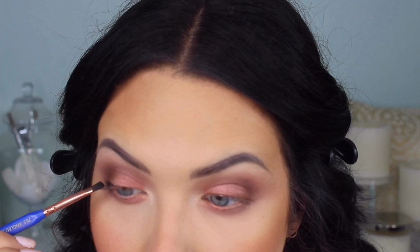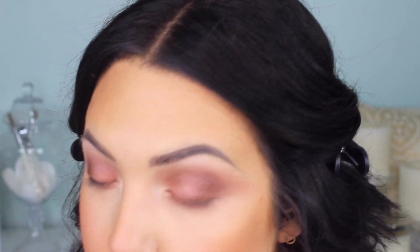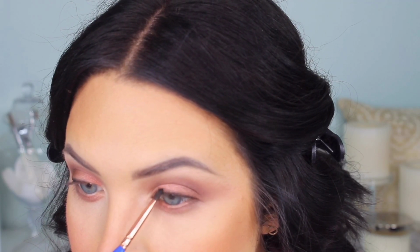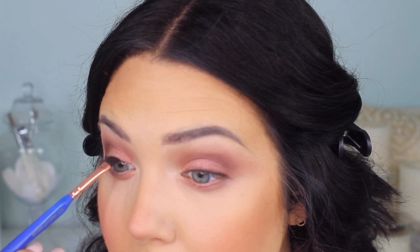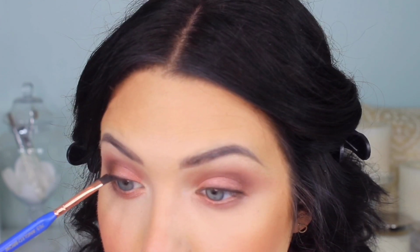It'll just give us a softer, more sultry look. I'm only going to go about 2/3 of the way, so look right about to there. Actually, I am going to take it a little bit further in, making sure to be really tight to the lash line. I don't want it thick once we get to the inner corner there.